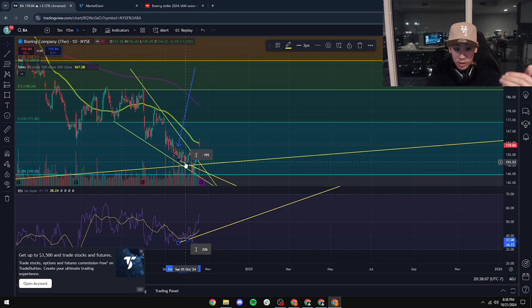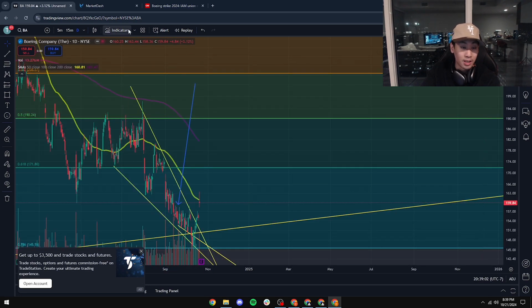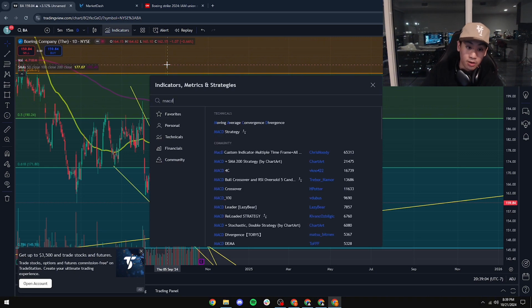But what you're seeing in this case is the RSI going up, right? That shows weakening of the buyers, suggesting a potential trend change. So understanding that, I was also able to identify a MACD divergence. So let me get rid of this RSI indicator right here and go over the MACD.